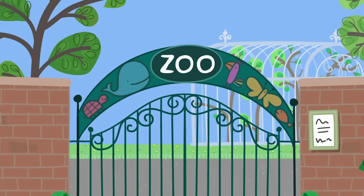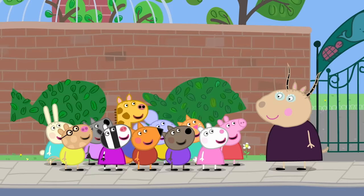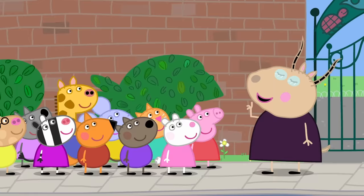Children, are you ready to see all kinds of animals? Yes, Madame Gazelle! Today, we will be meeting wild animals. Ooh! But don't worry, the wild animals will be safely behind fences.